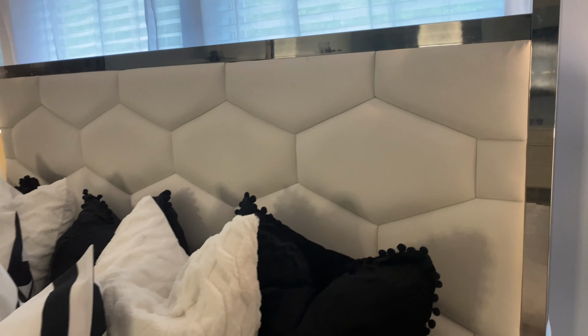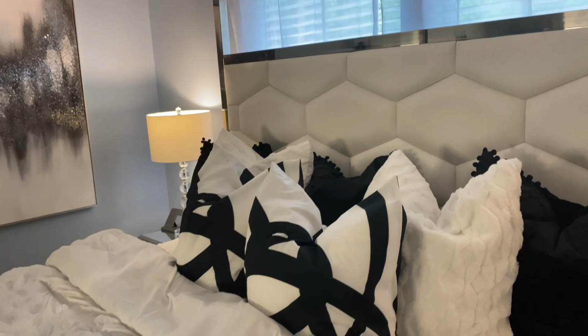I love canopy beds, y'all. That is my favorite kind of bed, followed by the sleigh bed. I just love the chrome bars, and the headboard is leather, so it's easy to clean if anything goes bad, which was my concern with getting white furniture, was it getting dirty.